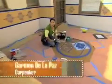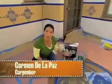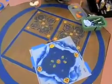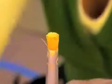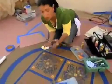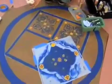Michelle's done such a great job with the stencil along the back wall that I'm merely continuing the process right here with the same exact stencil. The only difference is I'm adding a splash of color and I'm using a stippling brush. What that helps me do is isolate all of these colors down in here so that everything jumps out at you. It's as simple as that.